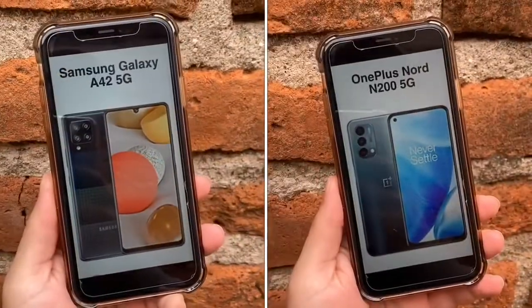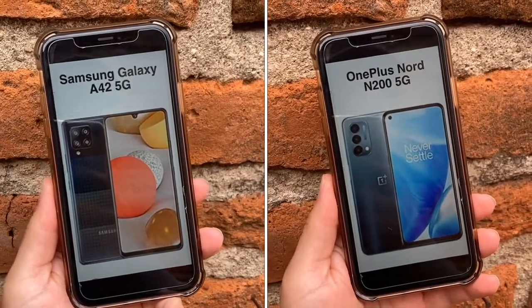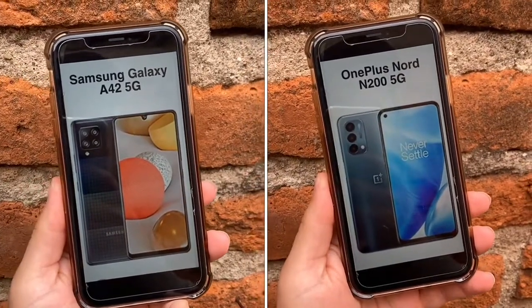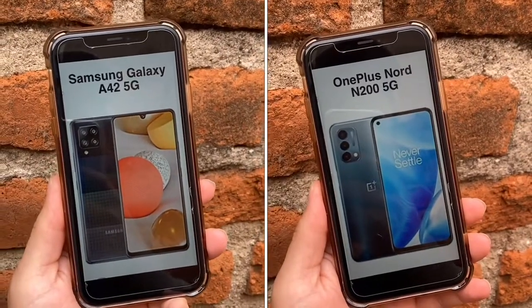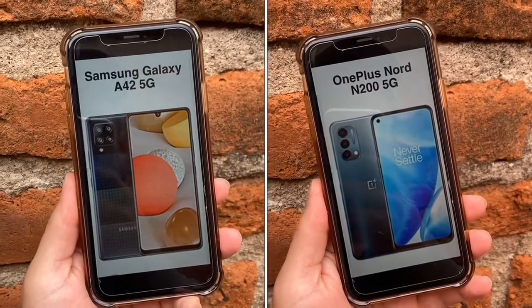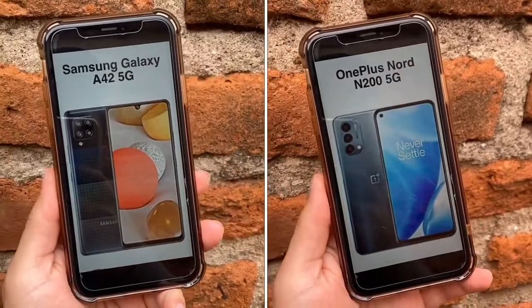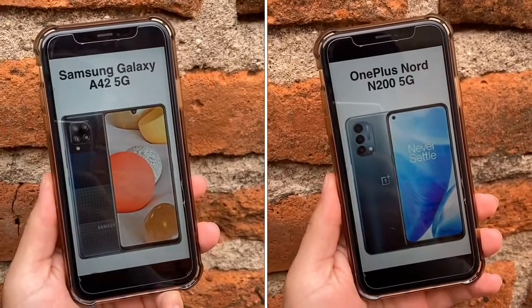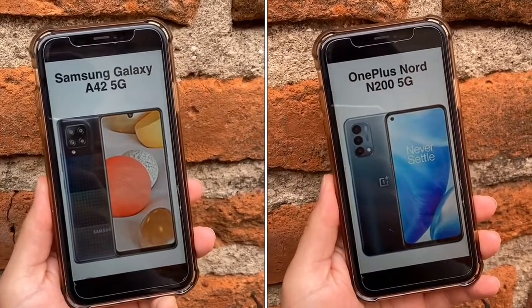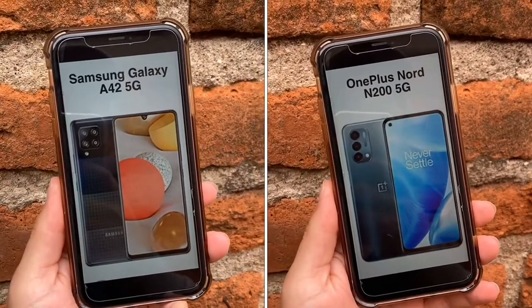For the chipset, the A42 has the Snapdragon 750 5G processor. The N200 has the Snapdragon 480 5G processor. One is mid-range, while the other is a lower-end processor, but both of these will run very similar. They are not flagship processors, but they'll handle most tasks pretty good. Very respectable speeds. You shouldn't have a lot of problems unless you're running into heavy gaming or heavy video editing.